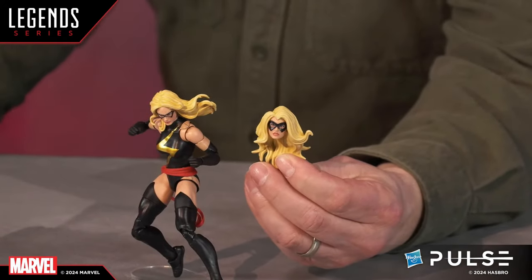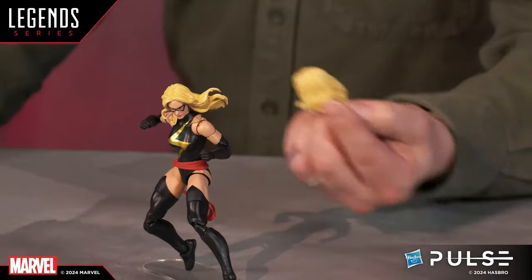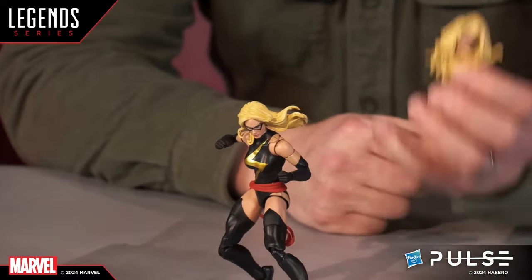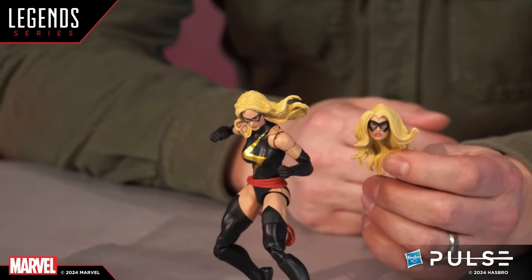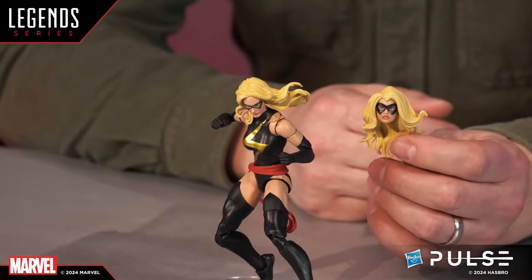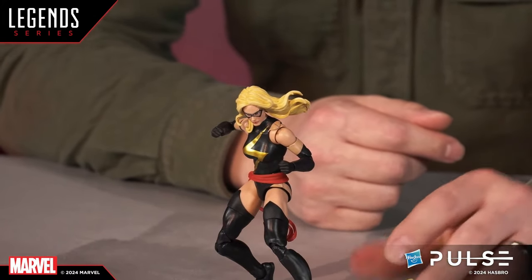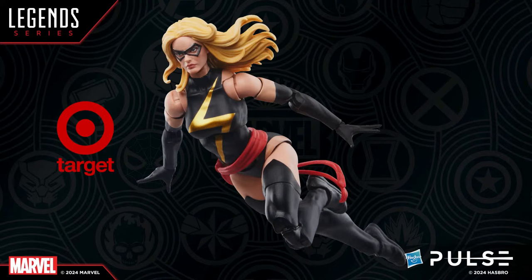The likenesses are fantastic. We have a bit more stoic expression with the hair, and then we have a bit more expressive head with the hair blowing in the wind. So a little bit more extra variety for you guys to mix and match and do whatever you think is best. It looks great in that flying pose. We've got a pose with her flying through the air with that hair.